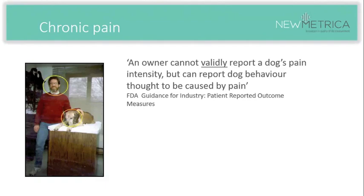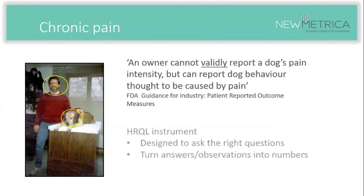But that owner, and the reason for that is that what is happening, obviously this pain experience, is uniquely personal to the dog as well. And it's happening in that dog's head, and unless that dog owner is able to read the dog's mind, which he can't do, then he can't report how the dog feels. But he can report lots and lots of changes, very often subtle, in the dog's behaviour.